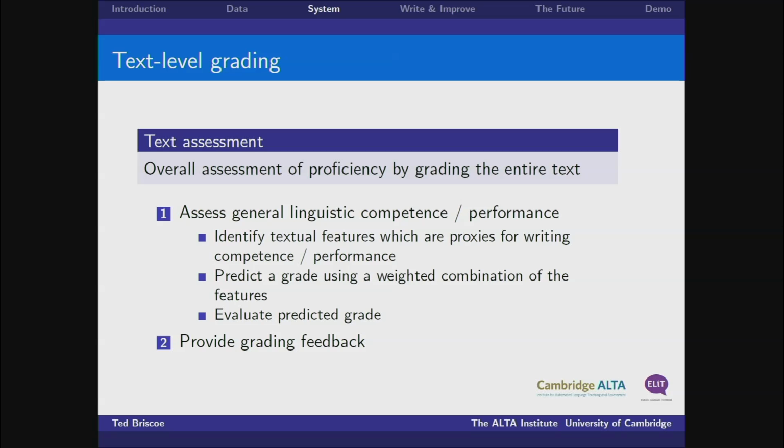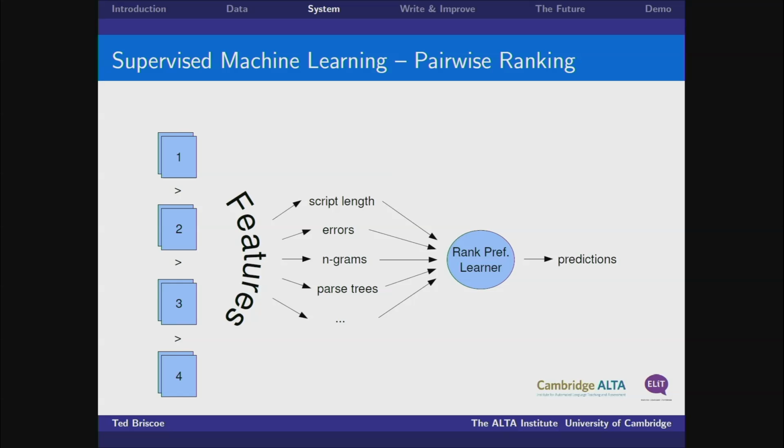I'm going to concentrate first of all just on the scoring side of things and explain that in some detail, but what I explain for this really generalizes to the other tasks that we perform in the system. So how do we score? Let's say we have a scoring scheme which is just an ordinal scale like 1, 2, 3, 4. What we build is a system that looks at the new text and says, is this more like a 1 or a 2? If it's more like a 2, it then asks if it's more like a 2 or a 3, and when it finds the right level, that will be the prediction it pushes out.